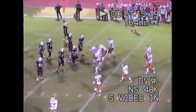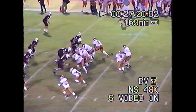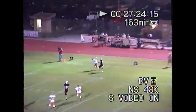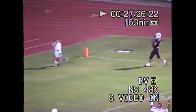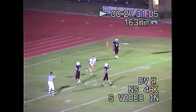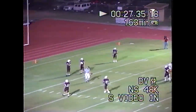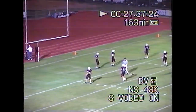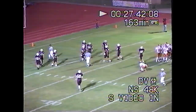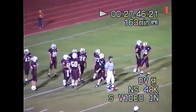Coyotes will send 3 men to the left side. Avila, shotgun formation. Fakes a draw, goes downfield, got a man. Touchdown, Coyotes! What a beautiful catch by number 1 for the Coyotes. Jose Cruz caught that in stride. Downing had the coverage, but just a beautiful pass from Avila to Cruz. And the Coyotes have put 6 points on the board with 1:21 left to go in the first quarter.